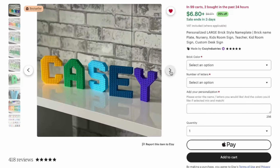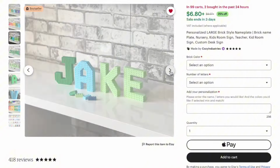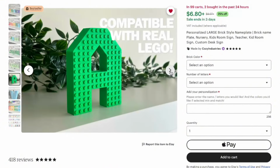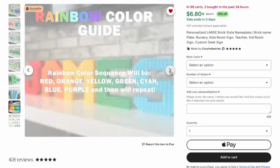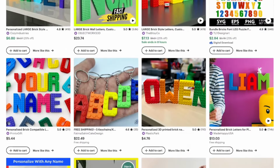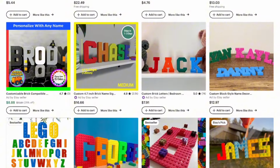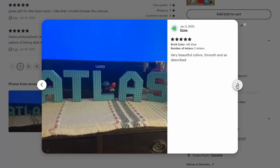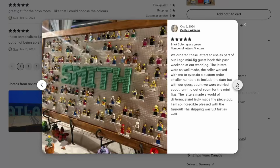Next up are these brick-style letters, which have made close to $2,000 so far. They're a great addition to any kid's room and super popular. That said, the market seems a bit saturated. I've seen them in a lot of stores. It's a solid product with proven demand, but I'd skip Etsy and try selling them locally, or on other marketplaces instead.